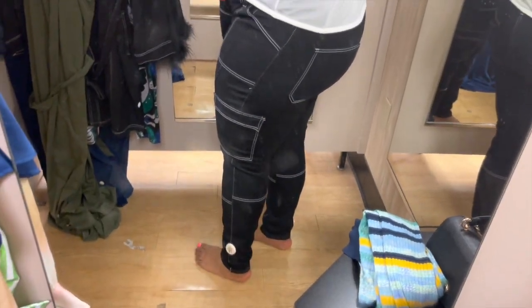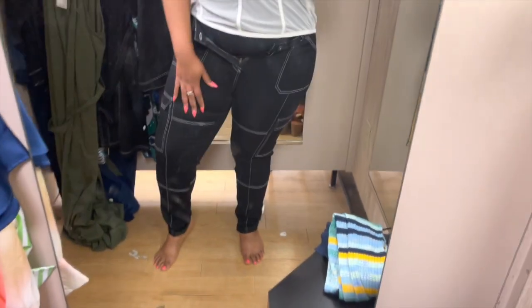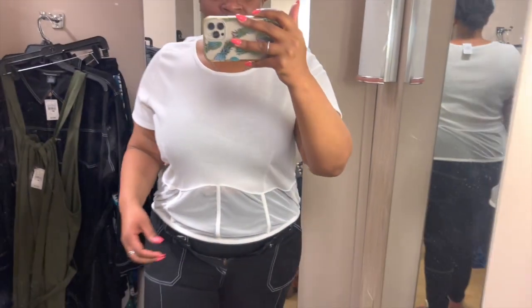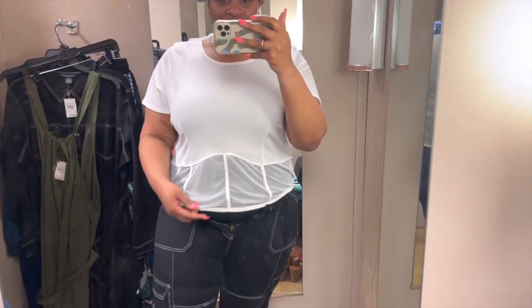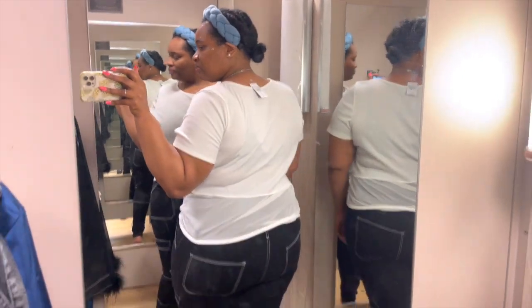So these are some denim jeans. They have the white stitching, and I've seen people wear these and I thought they were really cute on. They're like the cargo style. You can see they have the pockets on either side of the leg. But that white stitching detail was so cute to me, so that's what made me want to try these on. But they don't fit. And then here I'm showing you the top that I just had on.